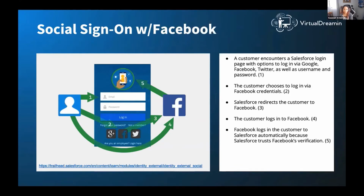So the user is going to say, hey, I actually want to use Facebook to log into my Salesforce account. And they're going to click on the little icon down there and be redirected to Facebook to enter their Facebook credentials and log in. And once they've logged into Facebook, Facebook will automatically log the customer into Salesforce because Salesforce trusts Facebook's verification. And the way that Salesforce trusts Facebook's verification is because it's been set up ahead of time. Again, in all of these identity scenarios, there's almost a mirrored setup that has to happen. You need to do some setup so that Facebook is logged in Salesforce as an authentication provider.